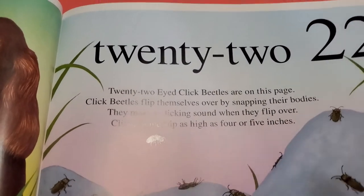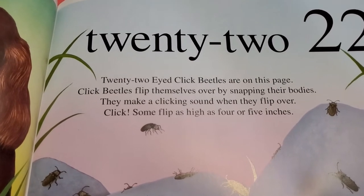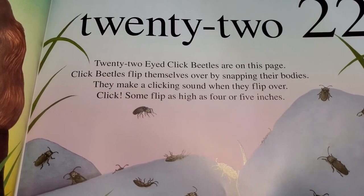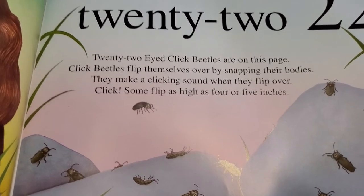22 click beetles are on this page. Click beetles flip themselves over by snapping their bodies. They make a clicking sound when they flip over. Click. Some flip as high as 4 or 5 inches.